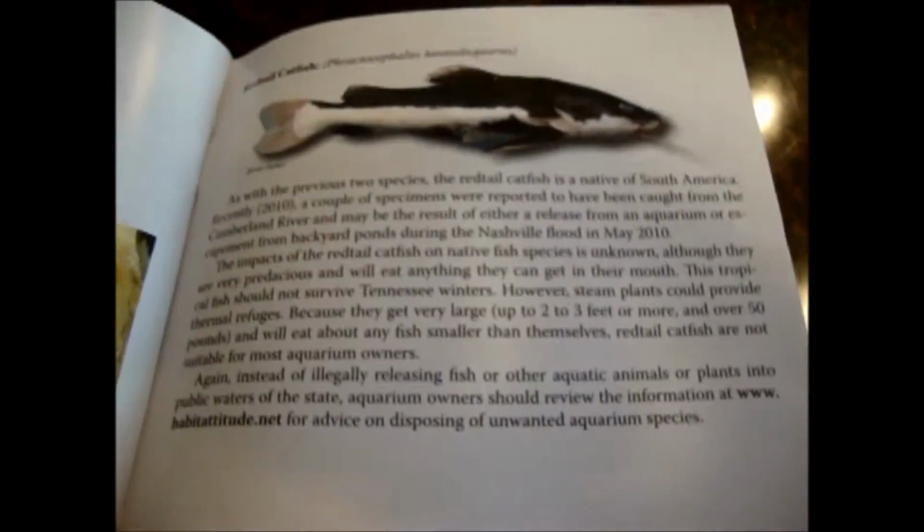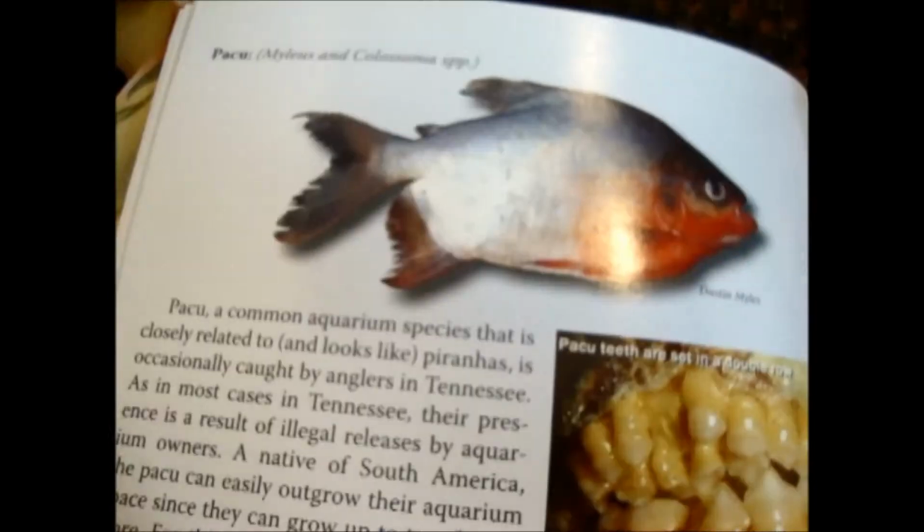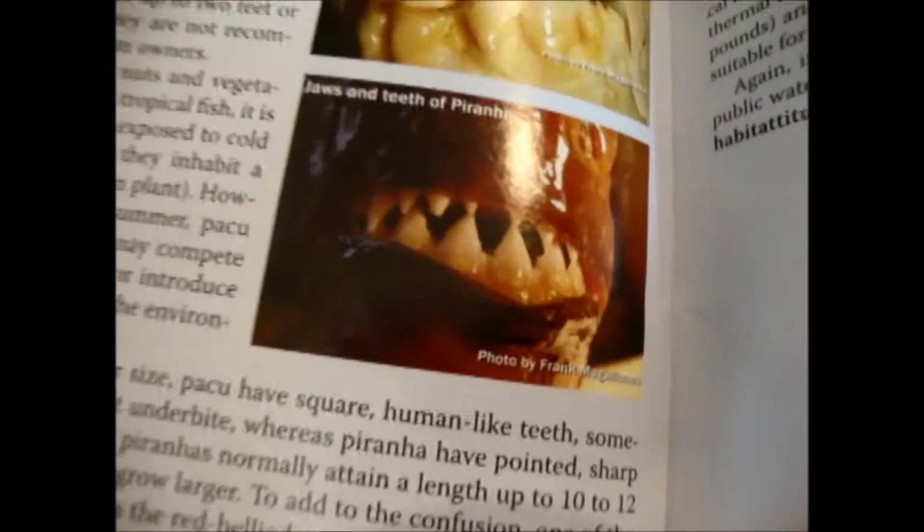It also talks, obviously, about clams and mussels and stuff that we have in here. And pet fish. You've got Oscars and Pacu and red-tail catfish, which apparently, ooh, I'm thinking we don't want to run into this dude. This Pacu dude, I'm thinking we want to stay the heck away from him.